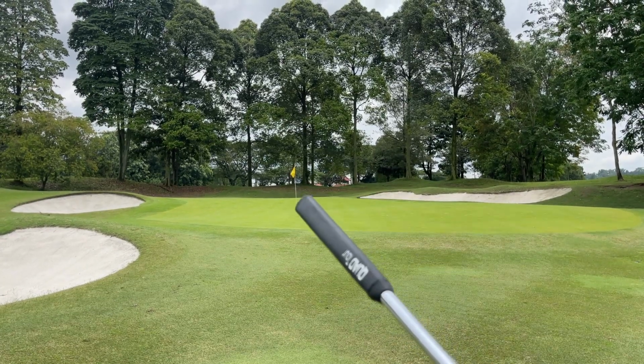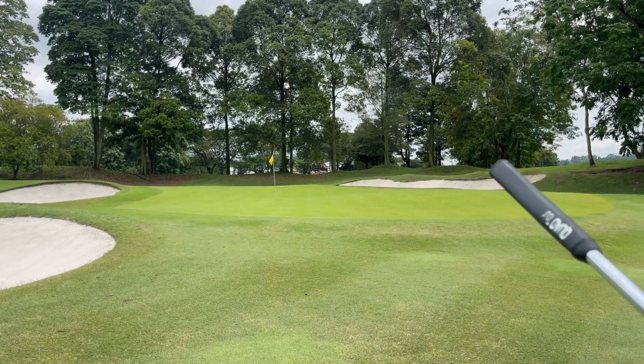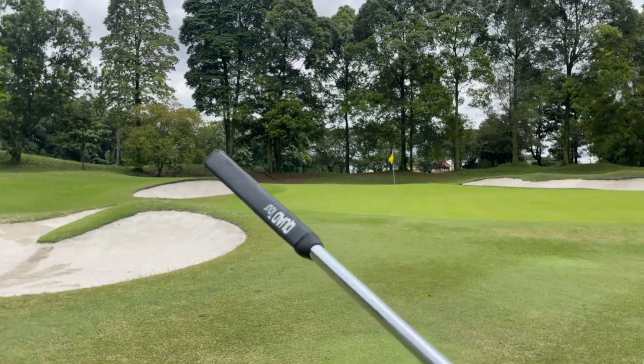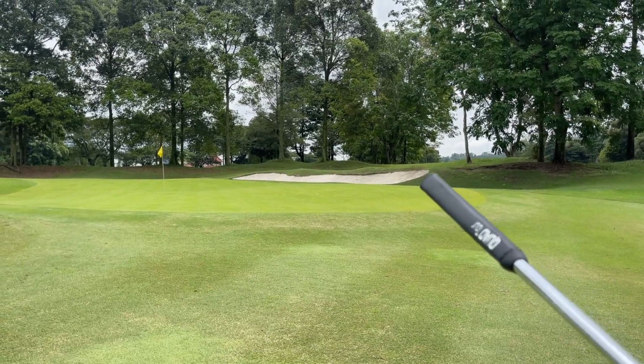Although it is in the center of the green, you might think that you have the biggest green. But if you miss it right, the bunker is right. If you miss it left, there's a bunker left. And there's a huge slope there, which you don't really want to be at either. So you can see how, if you don't know the information, it's going to be very hard to swing freely, because you can't hit it short, you can't hit it over, you can't miss left, you can't miss right.